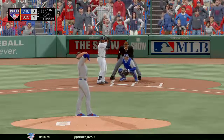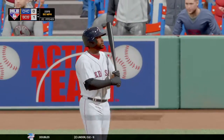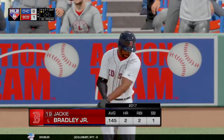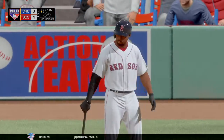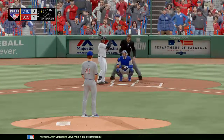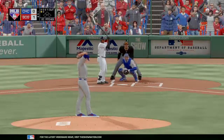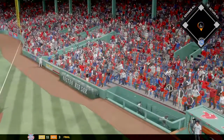Here's Jackie Bradley now, center fielder. As the first pitch to him is in there for a called strike one. And he's looking to get it going. Off to a bit of a slow start this year. Chop foul over towards the coaching box.